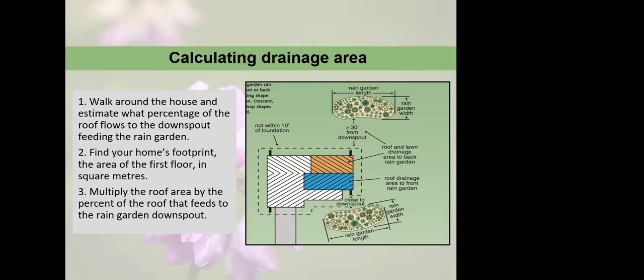So it's walking around your house, measuring the width and the length. Again, this isn't an exact science. It's just an approximation, so we have a fairly good idea of the size of your rain garden, okay? So again, just measuring the length and the width. If you've got some really funky features, do the best that you can, but just get a good guess, okay? And then you're going to multiply that total roof area, that total number, by the percentage of the roof that feeds into the rain garden downspout.